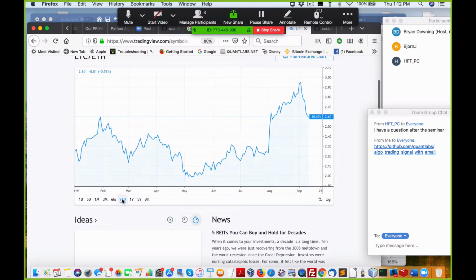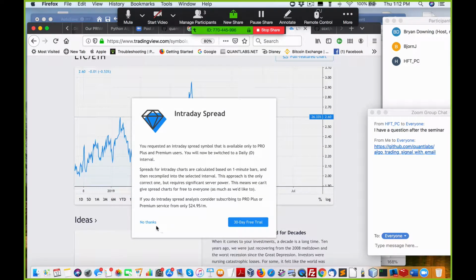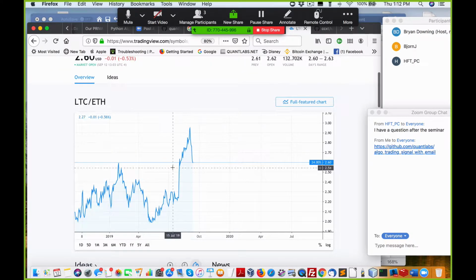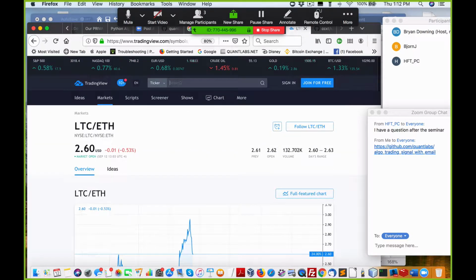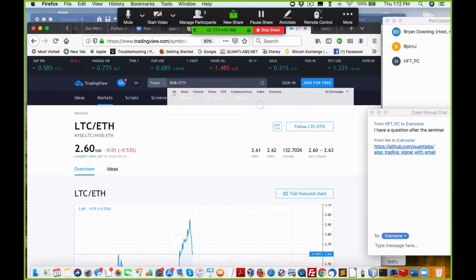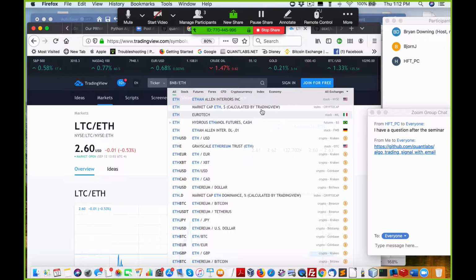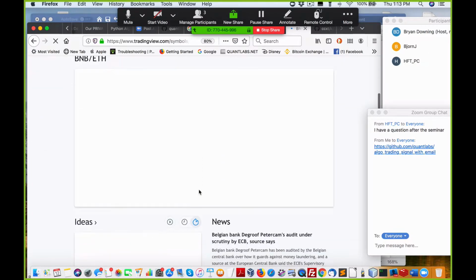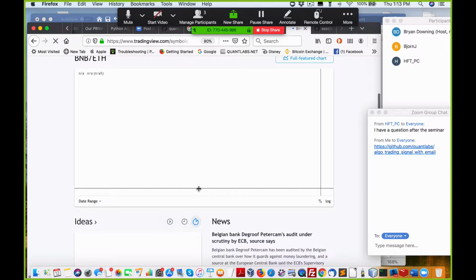Where are we? Okay, let me do 6 month then. So right here, it's about here, and it's actually gone up. So Litecoin and Ethereum's done quite well. But the other one that did well was BNB against Ethereum on Binance. That was another solid trade for the year. So these were the two pairs that did really well for me between December and May.